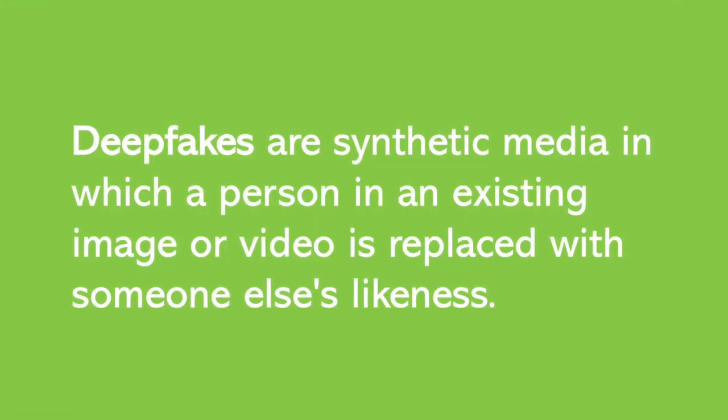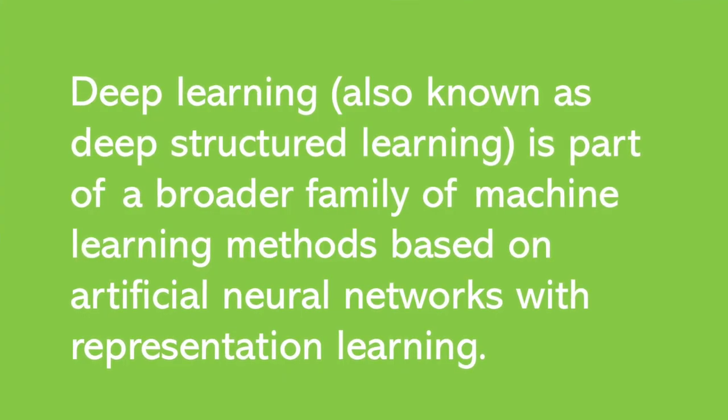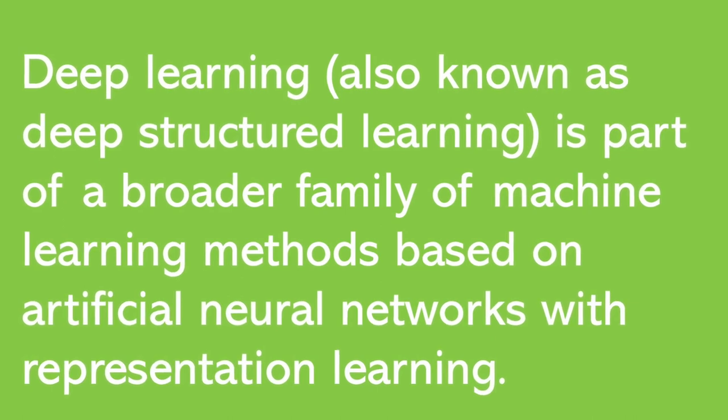It's alarming to see how easy this is, and part of it's coming from artificial intelligence and deep learning. These are things you might want to be aware of, especially as we see technology moving forward very fast. A deepfake is synthetic media in which a person in an existing image or video is replaced with someone else's likeness. Some of that comes from deep learning, where a computer is actually doing the work. The definition of deep learning is that it's part of a broader family of machine learning methods based on artificial neural networks with representation learning. That's artificial intelligence. Now, I'm no expert on any of this. The definitions I got from Wikipedia, so don't look at me for in-depth analysis of this technology.